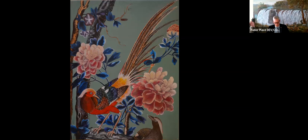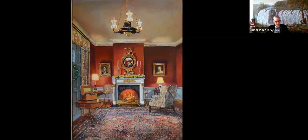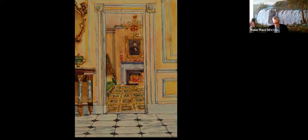This was used by President Truman while he lived in the house during a rehab of the White House. The mantle came from Mrs. Roosevelt's bedroom. So things get used a lot, get moved around a lot. Let's go on to the next. They're beautiful rooms. They're just beautiful.